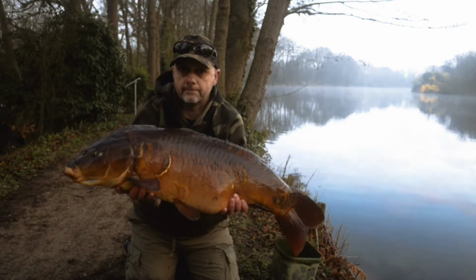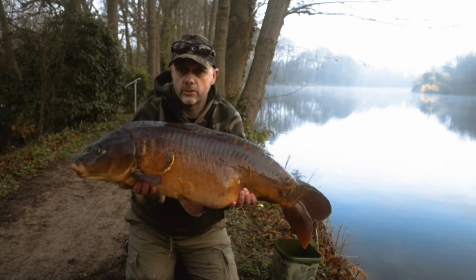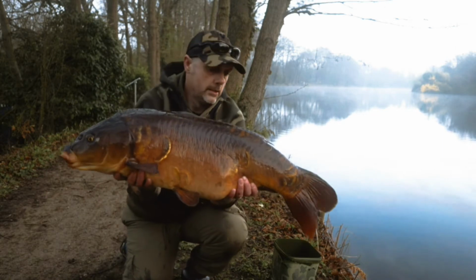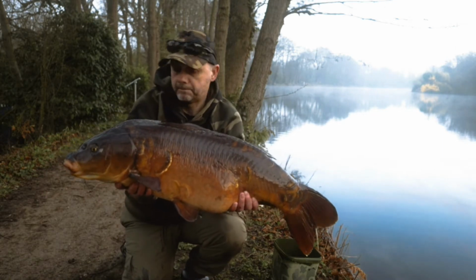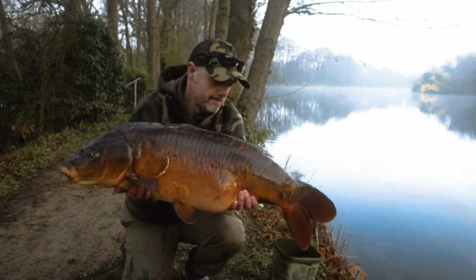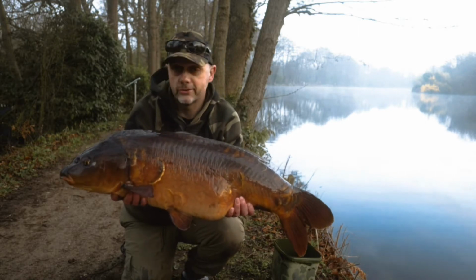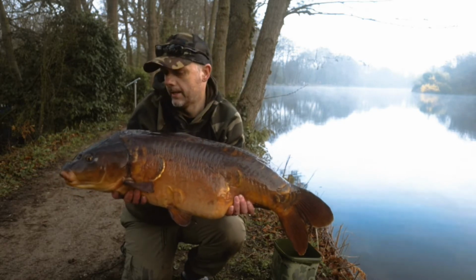To snag Apple Slice. I caught her last season at 25.6 and I've caught her again at 25.6. Yeah, pull up a great scrap. Tried to bury herself in an overhanging tree, but we got her. And my first fish on this new channel, on this new carping season, so I'm well chuffed.